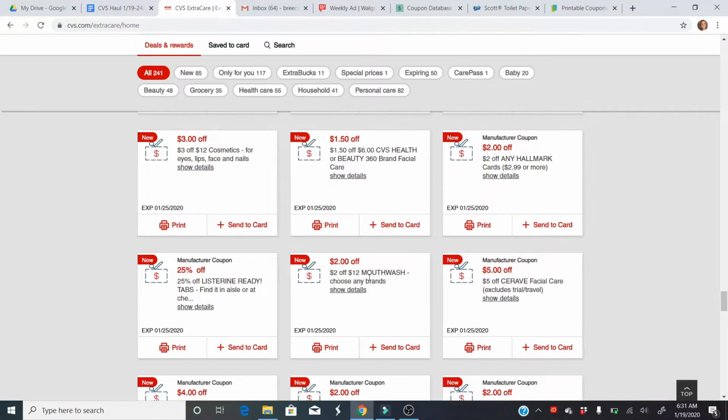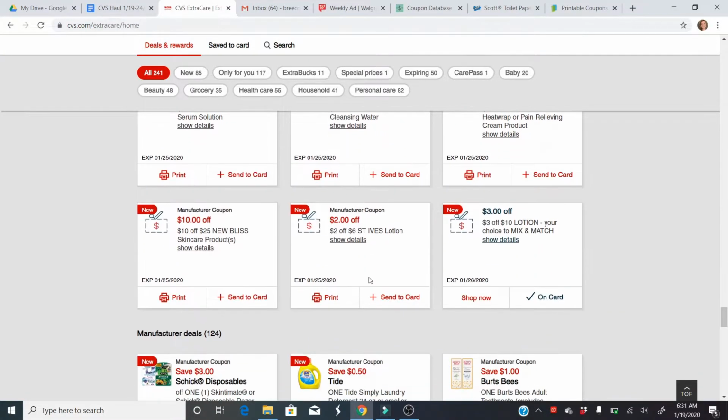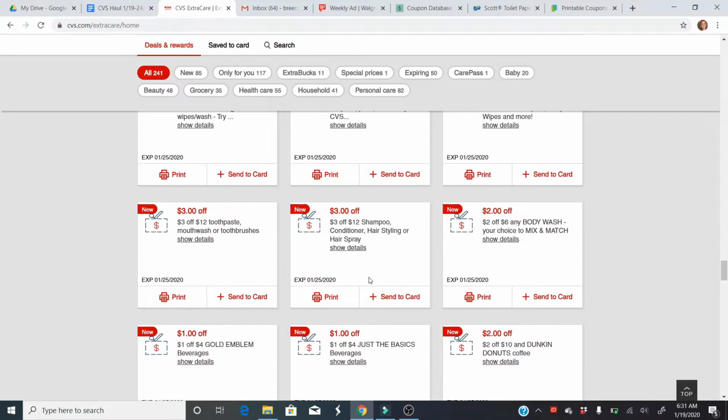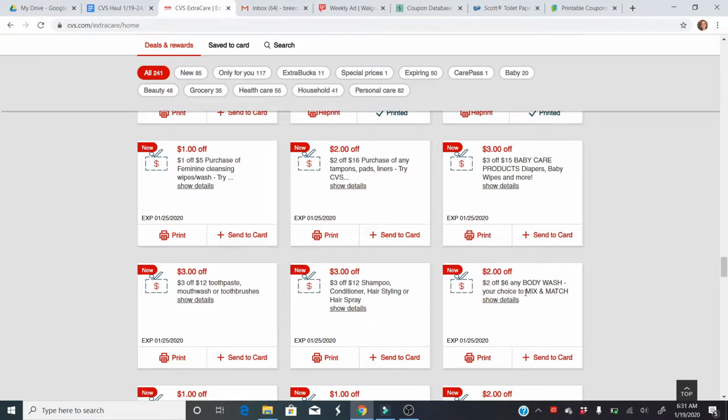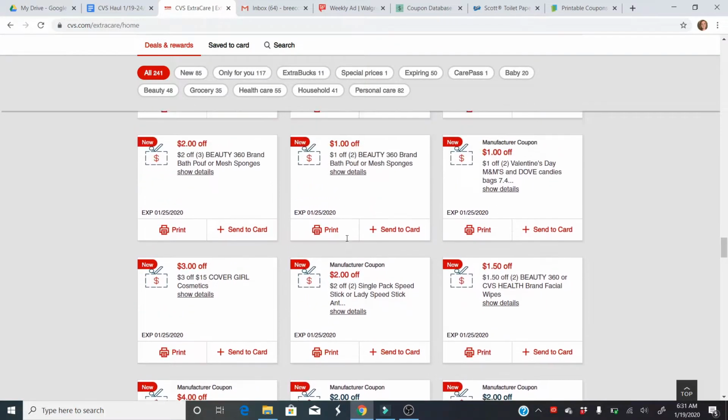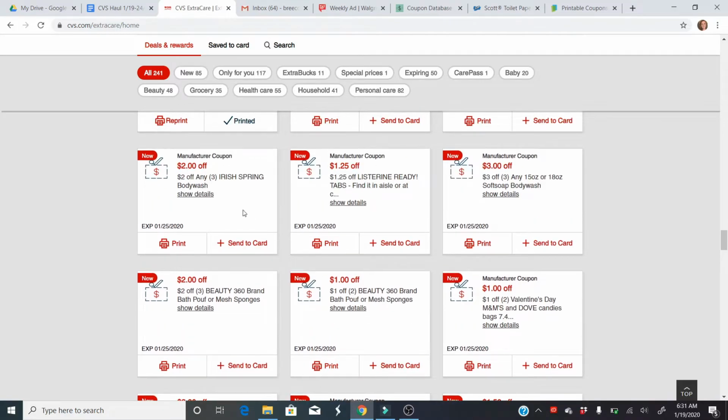And then there's another cool one I wanted to show you guys that I got. Oh, it must be up here. I got a $3 off 3 Softsoap. I have a $2 off 6 body wash CRT. And I got a $2 off any 3 Irish Spring body wash.